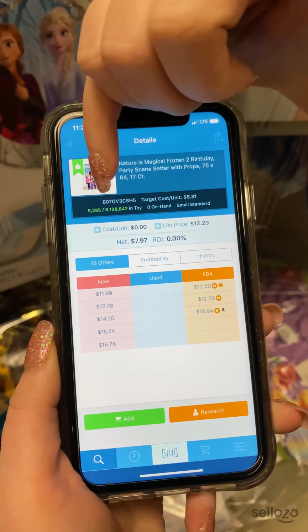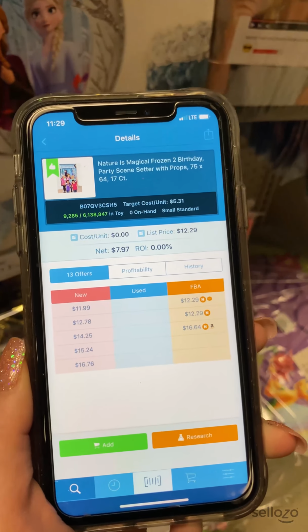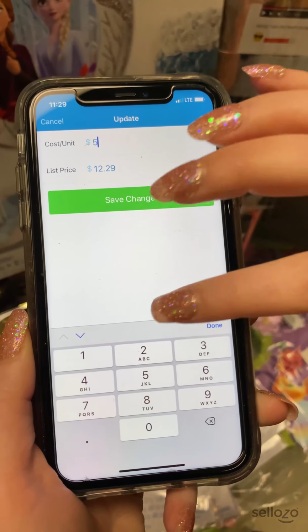So you can see that the rank is really good. It's 9,000 out of 6 million, so that's really good. It's selling for $12.29. So I'm going to go in and I'm going to update that with $4.